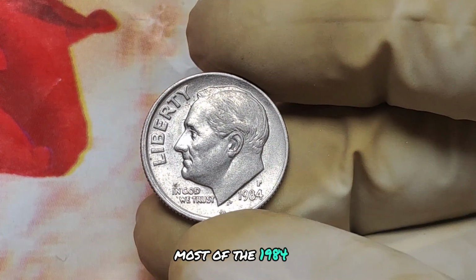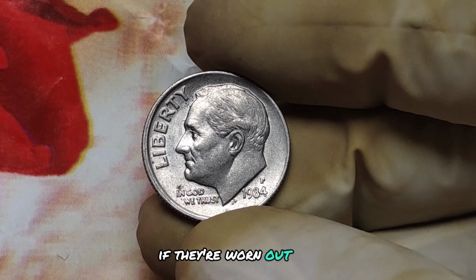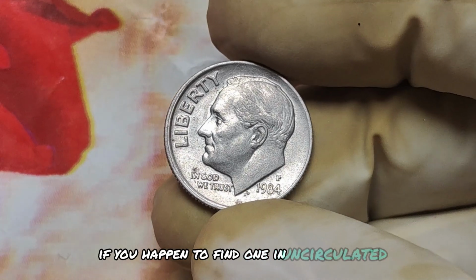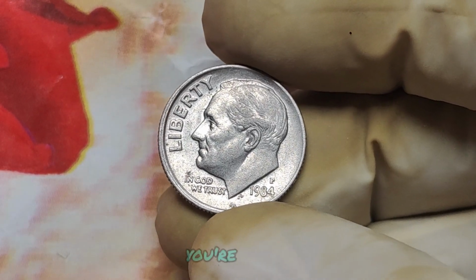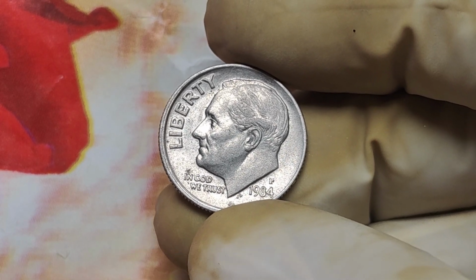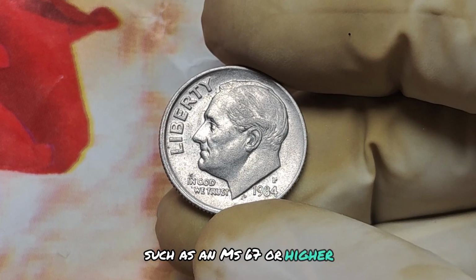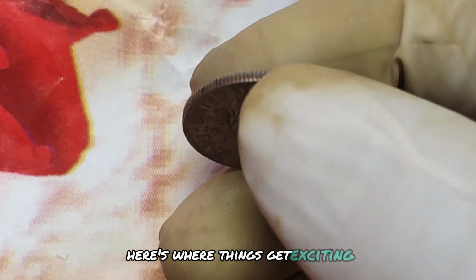Most of the 1984 P dimes you'll find will be worth only face value if they're worn out. But if you happen to find one in uncirculated or mint condition, especially with an error, you're in luck. Coins that receive a high grade from a grading company, such as an MS-67 or higher, can be worth significantly more. Here's where things get exciting.